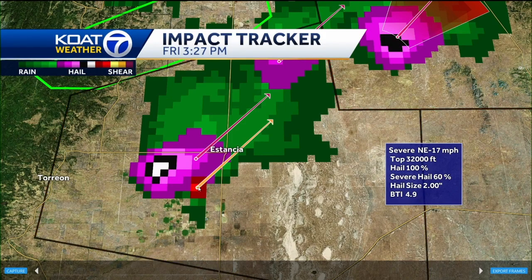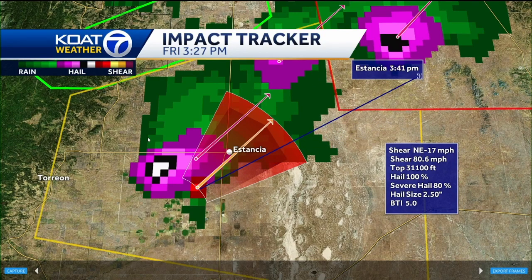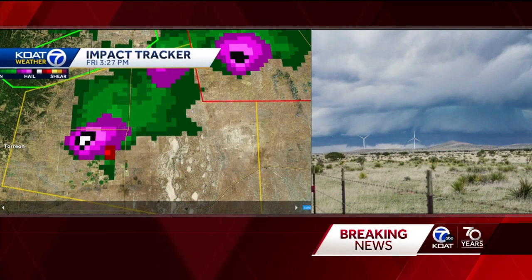Oh, look at this. It's picking up shear now. Yeah, red and green again. It's picking up a wind shear of 80 miles an hour. That means there could be some rotation in the cloud as well, which is kind of what we saw before. So anyway, it's saying hail size of that. So it has a northeast component, which is wrong. So let's just do it this way.